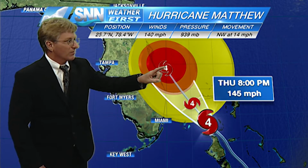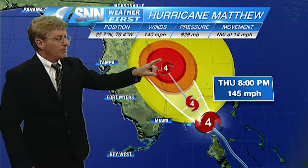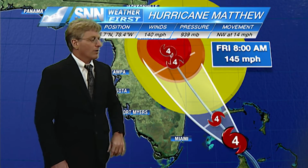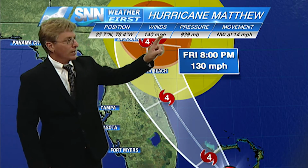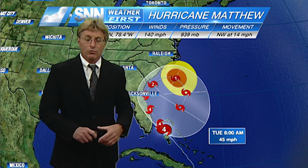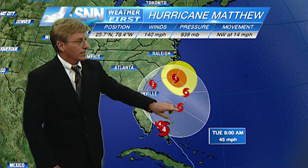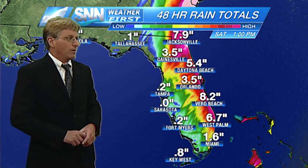As you can see, possibly making landfall later on Friday, sometime maybe as a Category 4. We're not really sure yet if it will weaken before or strengthen beyond that, and then making a right-hand turn and heading out to sea over the first 2-3 days of this next coming week, and hovering right off the coastline again as a tropical storm possibly, and then moving back toward Florida. Some of the models are indicating that.